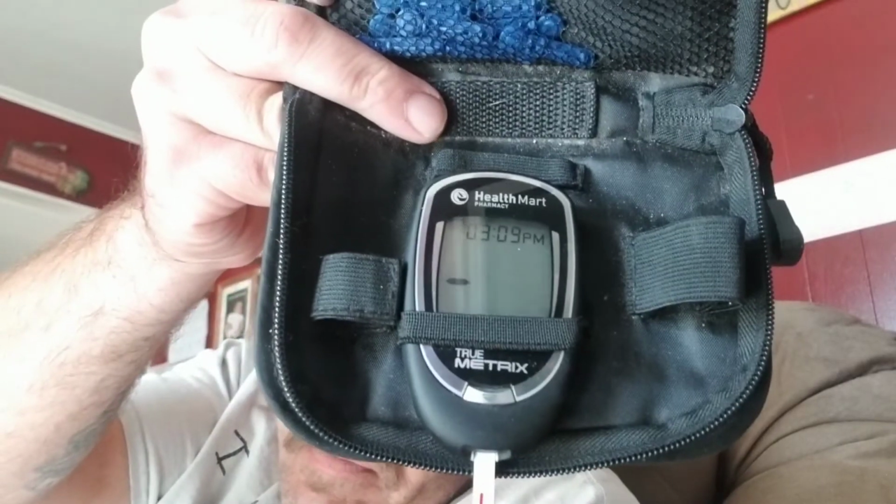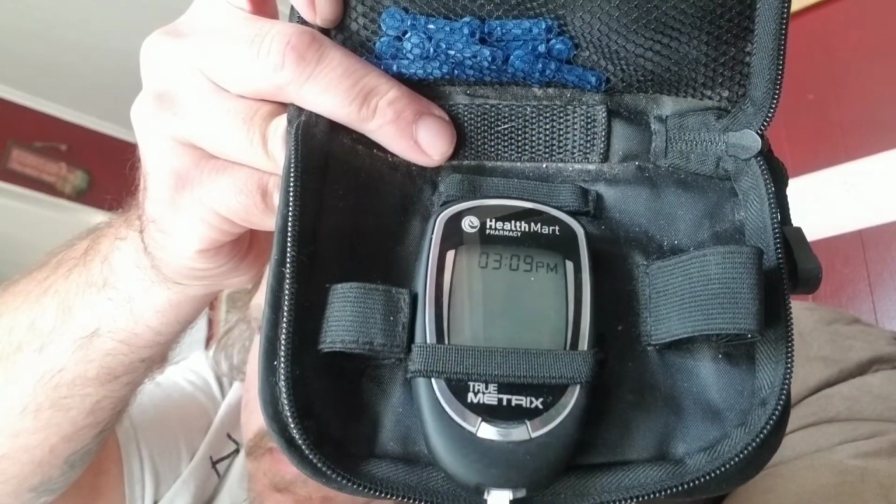Alright, it's been 30 minutes. And remember, before I did this, I had a 118 blood sugar. Now it's 123. So, it's actually pretty good. It only has a 5-point difference. It's actually pretty good for something that's liquid sugar. But we still have 2.5 hours to go.